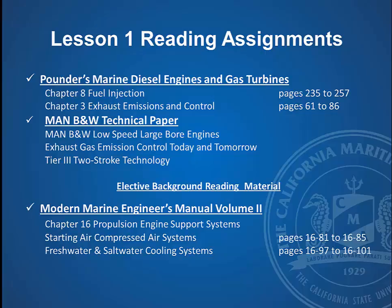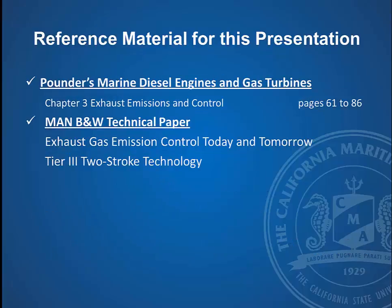The reading assignment for Lesson 1 is Chapter 8 and Chapter 3 out of Pounders, and also the MAN Burmeister & Wain technical papers on their low-speed, large-bore engines: exhaust gas emission control, and Tier 3 two-stroke technology. Reference material related to this presentation is Chapter 3 out of Pounders, exhaust emissions and control, exhaust gas emission control today and tomorrow, and Tier 3 two-stroke technology.